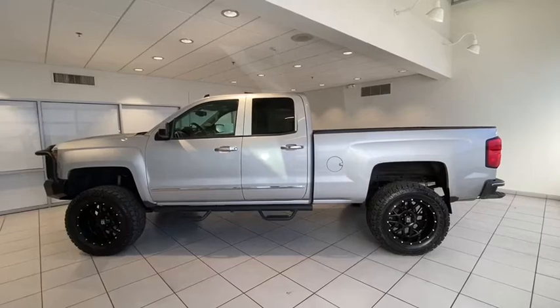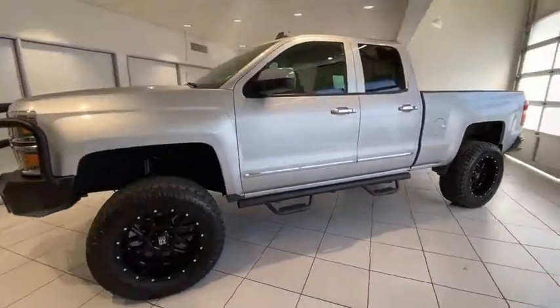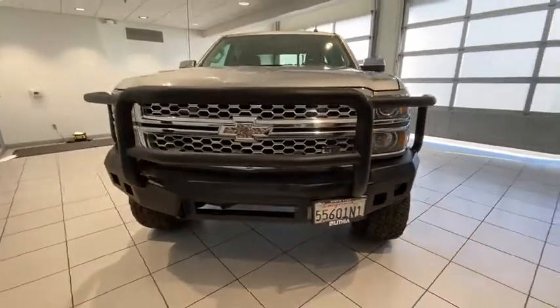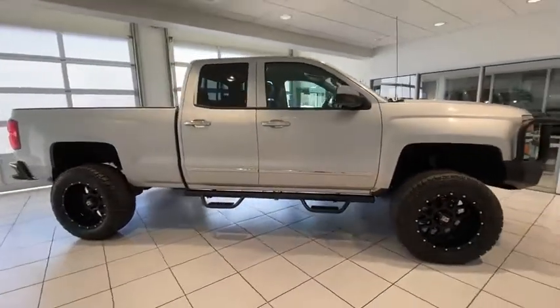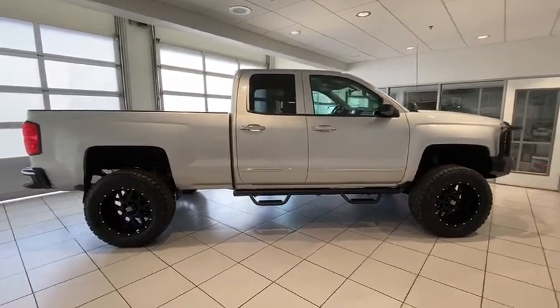Make a great choice today with the 2014 Chevrolet Silverado 1500. The Chevy Silverado 1500 is the perfect combination of functionality, reliability, and technology. The impressive interior is simply another reason that the Chevy Silverado is a top choice among truck buyers. Here are some of this vehicle's great options.